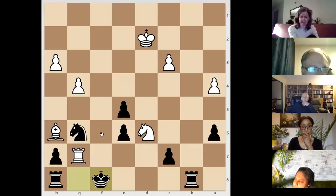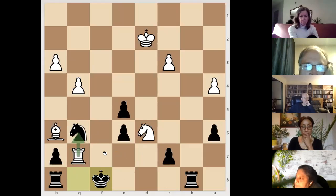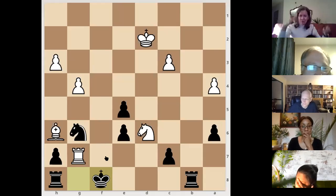Rook G6? No. That's what Greg just said. Oh, I'm sorry. That's okay. Yeah, rook g6 allows. I almost repeated it a second time. I always play white, so I get confused when the board is upside down.